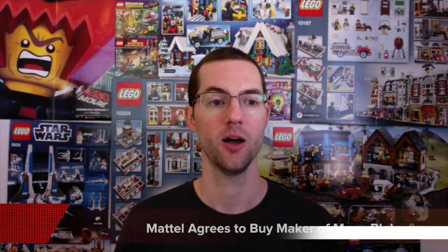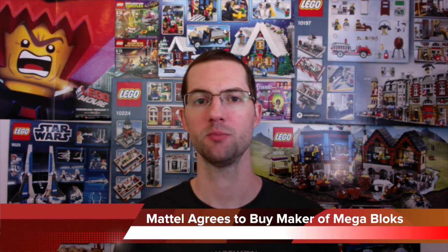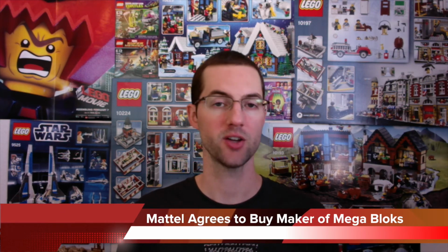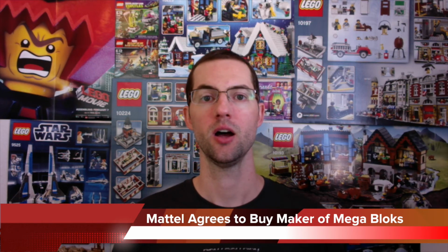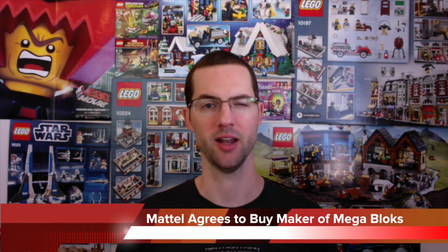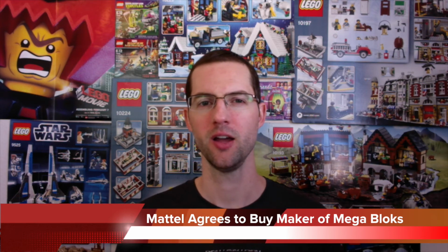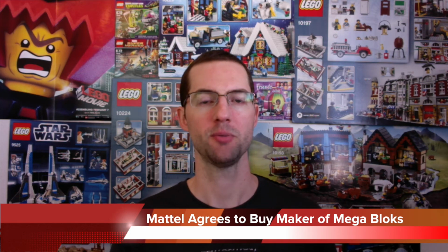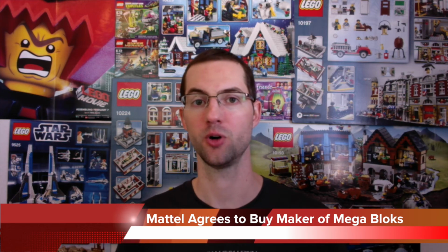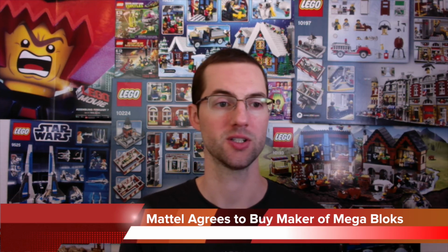And I know we have quite a few Hot Wheels fans out there. One thing that interested Mattel in this purchase, I believe, is that in 2012, they actually partnered with Mega Brands to create a Barbie construction set. So what we might see here is a little bit more competition for Lego if Mattel decides to go further down this road of more Barbie construction sets.